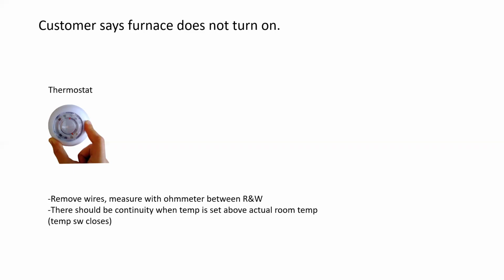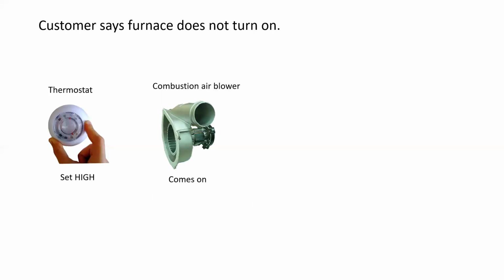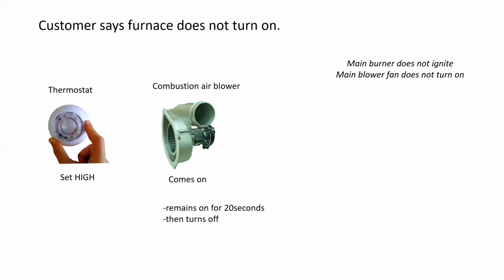We move down the chain. When I set it high, the combustion air blower turns on. I can hear it down in the furnace. It comes on and I'm waiting to see what happens with the sequence of operation, checking it off in my mind. It remains on for 20 seconds, but then it just turns off. The main burner does not ignite, the main blower fan does not turn on. So what does this tell me?